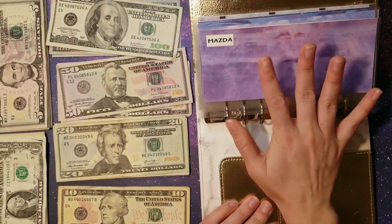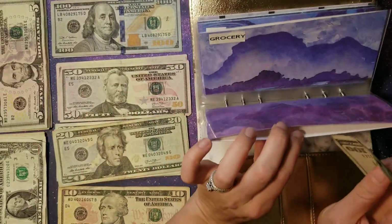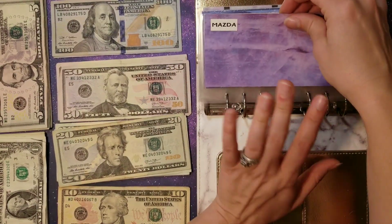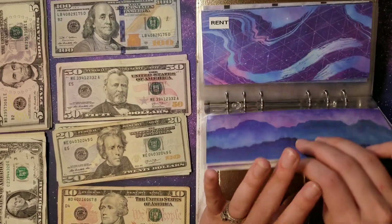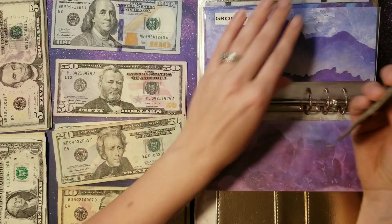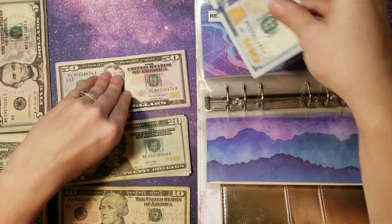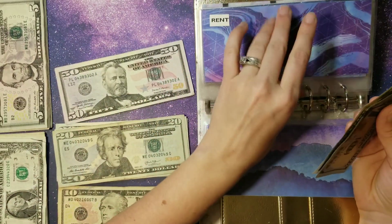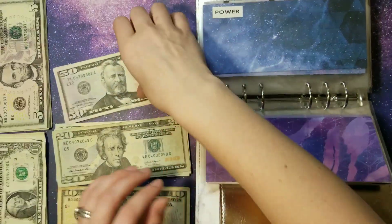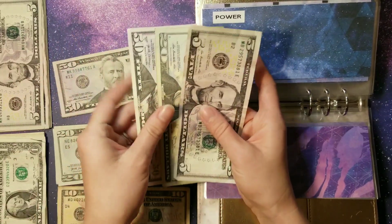All right, so let's go ahead and get started stuffing our envelopes. So Mazda is $150, and there's nothing in any of these envelopes because it's the first week of the month. And this will all pay for our April bills and expenses here. Groceries, $150. Okay. For rent, we also need $150. All right, for power, we're doing $75. So 20, 50, 70, and 5.